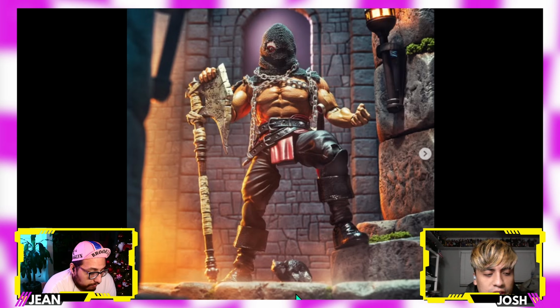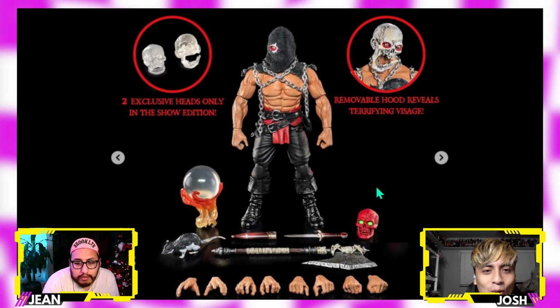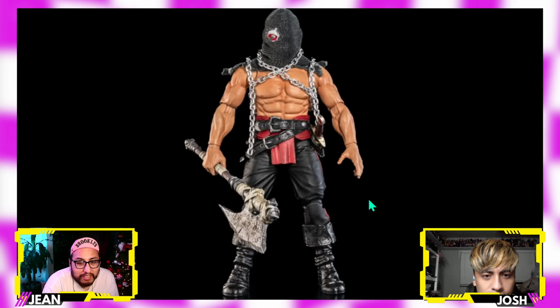Oh, really cool. I think it's a needed figure, because we have tons of knights, tons of elves, tons of dwarves now, but we never had an executioner type character, especially using the existing parts from the barbarian body, but then using new pieces with the executioner axe and that really cool head. I like that they went with the hole in the mask where you can see a little bit of the executioner. Yeah, this is like my boy Felonious from Shrek 3, my lord.